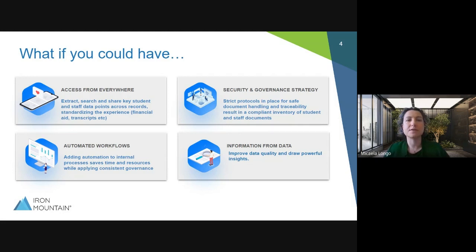You can streamline processes and operations with digital workflows so that you save time and resources while applying governance. You can make sure that data retention rules are automatically applied so that you can maintain the integrity of your information at all times. Plus, you have processes in place for safe document handling and traceability should you need it. All of this contributes to improving your data quality and enables you to gain powerful insights.